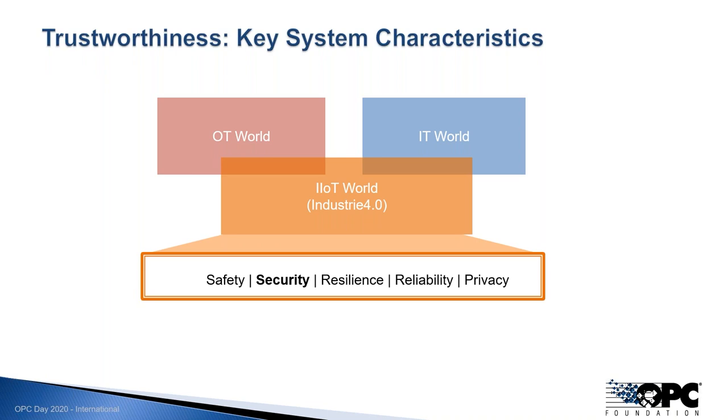And at the same time, in the IT world, we're of course seeing a lot more mix now through the IIoT. There's also quite an advanced concept of security. So IIoT, the Industry 4.0 stuff, brings it all together. But trustworthiness, the key aspects of that are safety, security, resilience, reliability, and privacy of data.